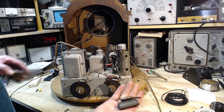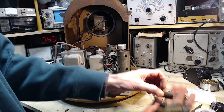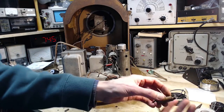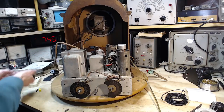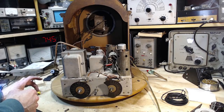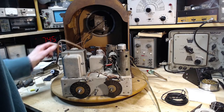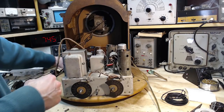Collect all these old capacitors. I gotta test all these and find out what is going on with them. Look at that. Okay, we're good to go here.